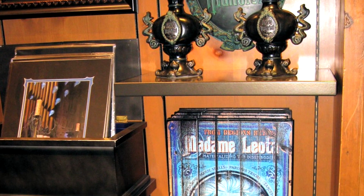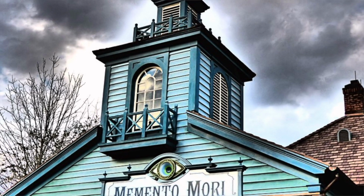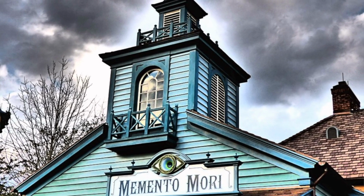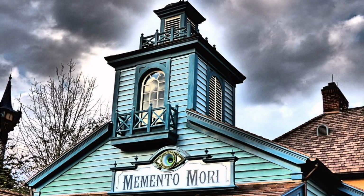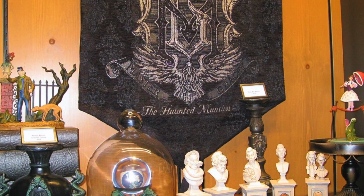You may see Madame Leota's spellbook located inside the store, and if you listen very carefully, you might also hear her voice. The merchandise here is all based on the Haunted Mansion. You can get anything from puzzles to t-shirts, hoodies, and even a ghost in a jar. This is one of my favourite shops on property.